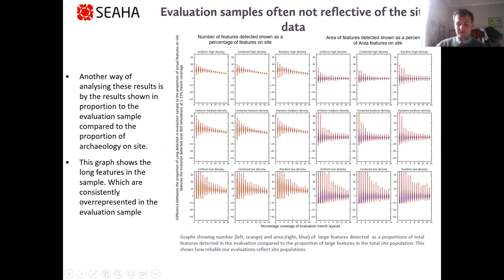Another way of looking at these results, rather than just saying we found 20% of the ditches or 20% of the pits on the site, is looking at these results as a proportion of the sample, and how that differs from the proportion of the total features on site. What these graphs show is the same data, but if, for example, 20% of your features on site were ditches and 30% of your sample features were ditches, this graph would have a mark on 10, because you're 10 above, you know, how reflective you are of the site sample.